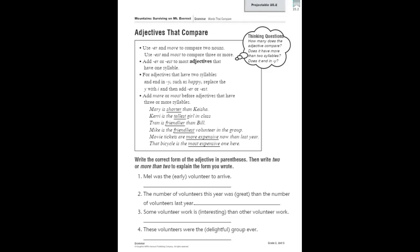For adjectives with two or more syllables that end in Y, we replace the Y, okay, with an I. And then we add ER or EST. For adjectives with three or more syllables, we add more, right here, more to compare two nouns, and add most to compare three.